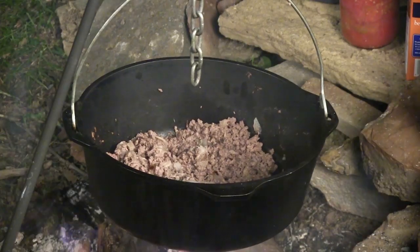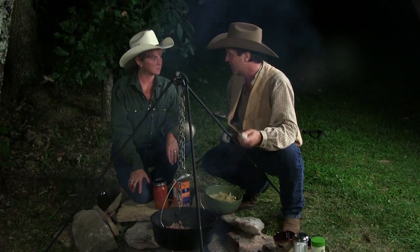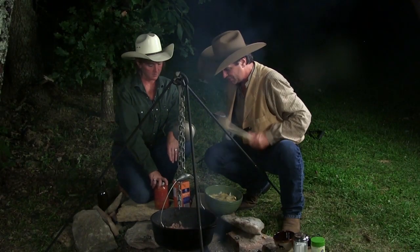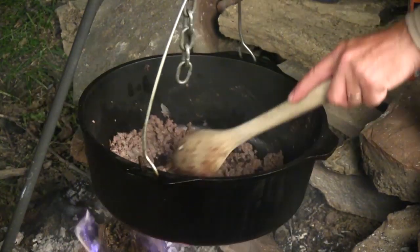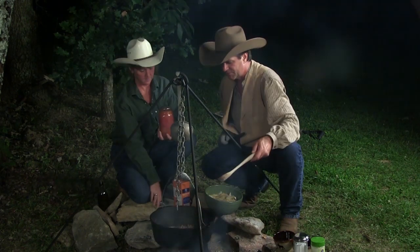Now, here's the thing about cooking on the fire that I love. You can make it as quick or as long as you want. If some of your stuff is already prepared, you're going to go that much quicker. The onion's done. The cabbage is done. Right. And you just canned some tomatoes. 2 days ago. This is so simple.